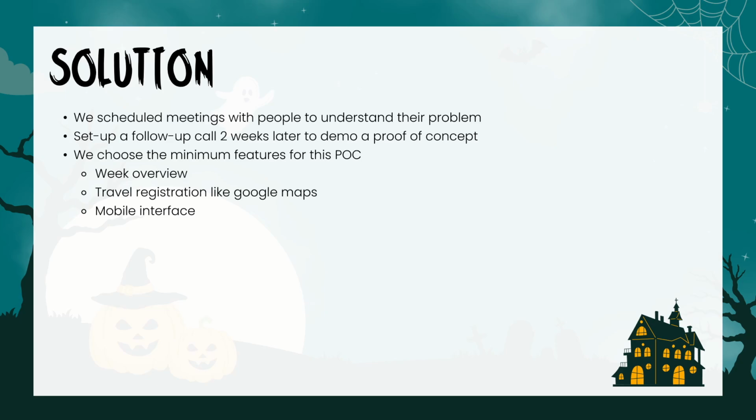So we scheduled meetings with people to understand their problems. We set up a follow-up call 2 weeks later. We said, okay, I understand your problem. So you say these are your unmet needs. We're going to make a proof of concept, and I want to set up a call 2 weeks from now, and we will demo this to you. And people were like, okay, really? Are they going to make something in 2 weeks and then demo it?